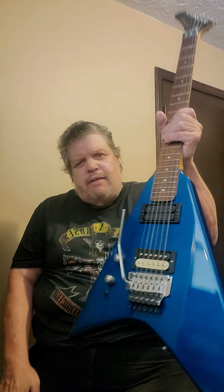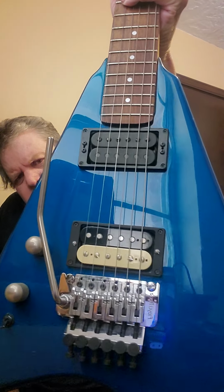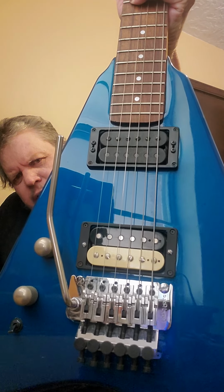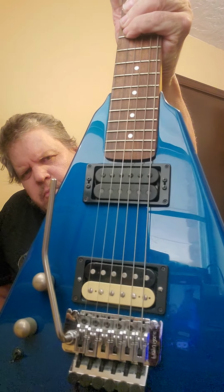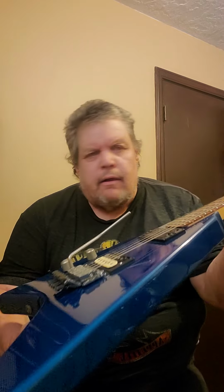And the bridge is kind of a special Floyd Rose. If you look very closely, you could see strange etch marks on top of the saddles. Not to mention that the bar itself is slightly smaller. Another thing is the thickness of the steel is thinner on this particular Floyd. And I'm going to tell you all about that.